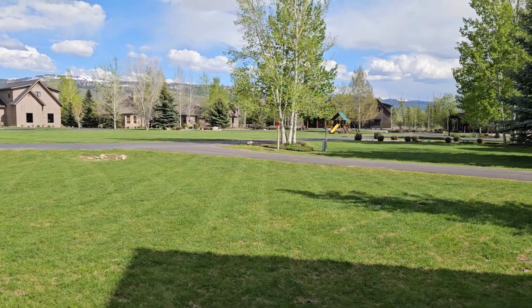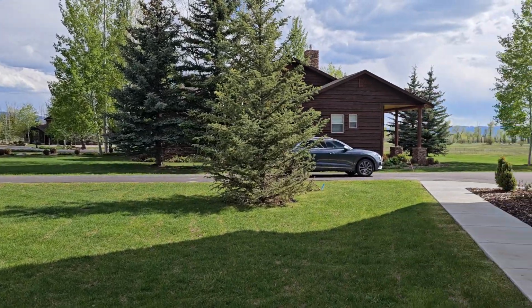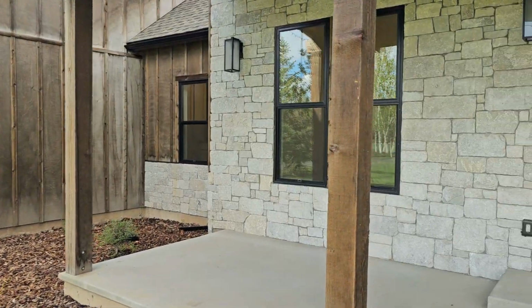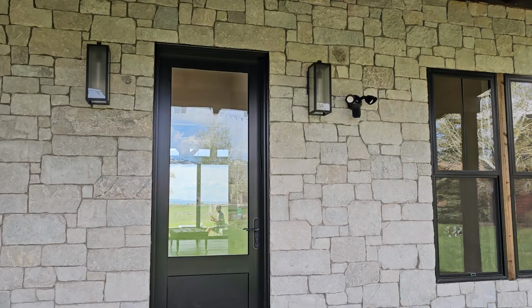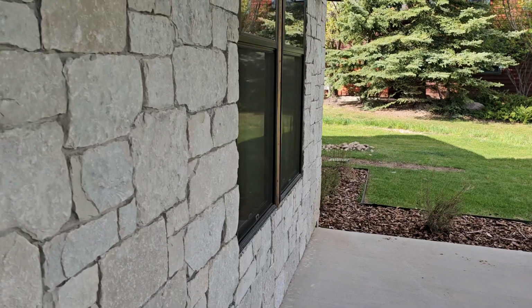Here you can get a better sense of the Miller Ranch community here on Ski Hill Road. Playground, plenty of open space, and a premium location. Siding is a mix of board and bat and stone. You can see these surface mount sconces. No lack of outdoor lighting, as you'll see in the covered back porch as well when we step outside.